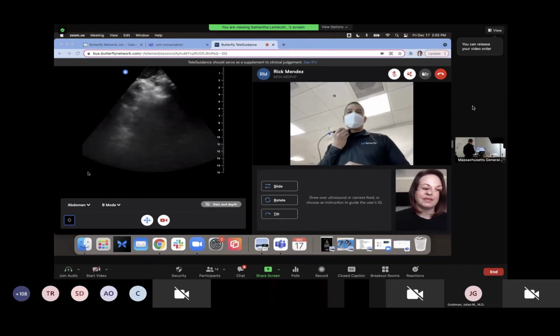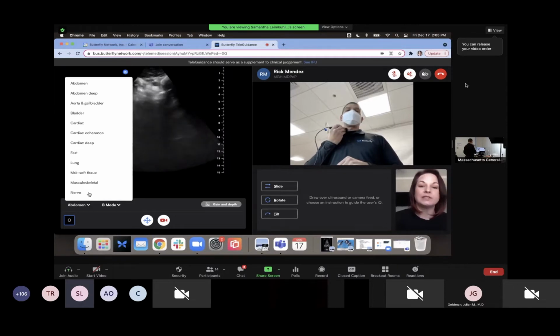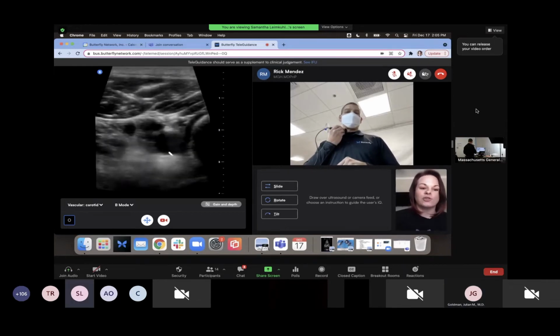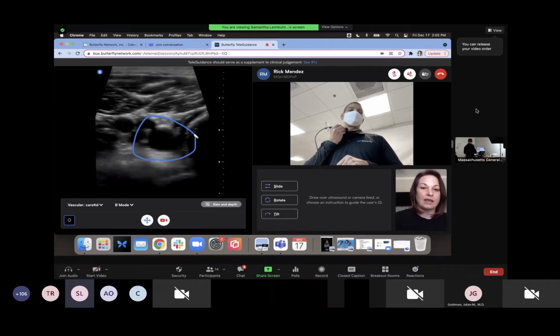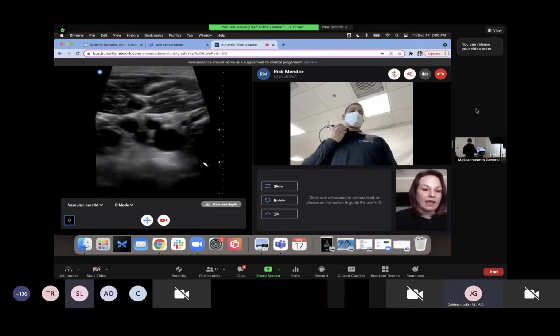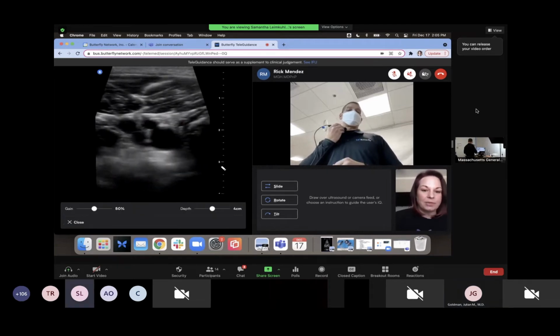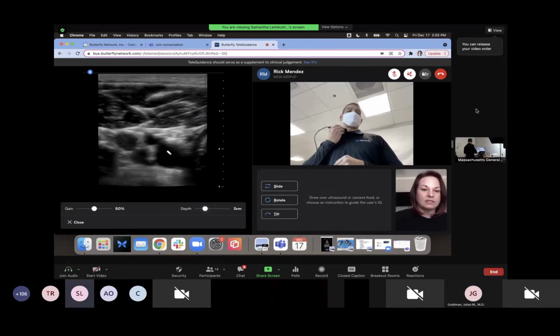Absolutely. Okay, so I see that you are in the wrong preset for carotid. You're actually in the abdomen preset. So what I'm going to do is change that for you so that we can accurately evaluate the carotid, which now we can see right here in cross-section. And I'm going to actually change your depth just a little bit, just to crisp it up.